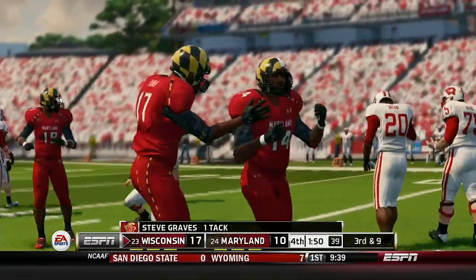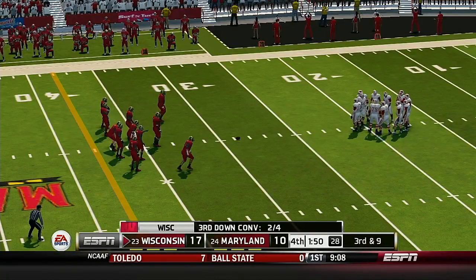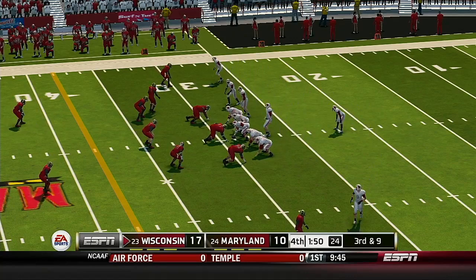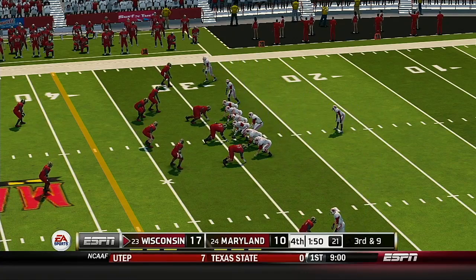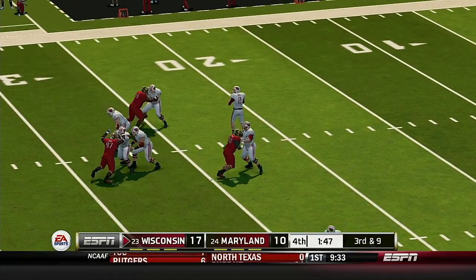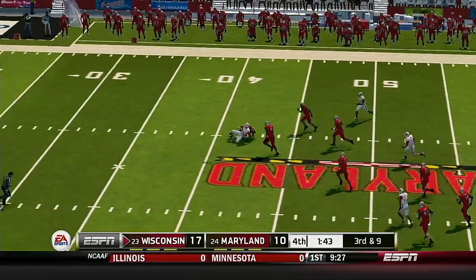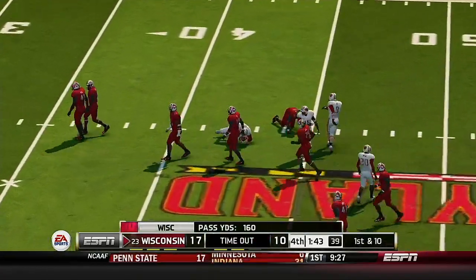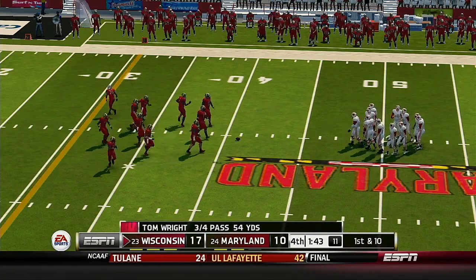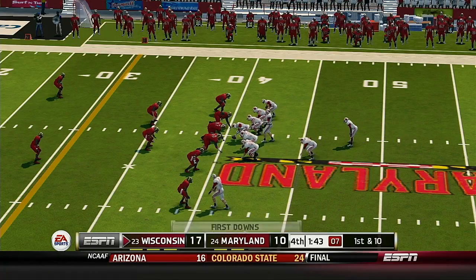Incomplete. Terrific coverage. And when you clog up passing lanes like that, you can force a quarterback to make some poor decisions. Almost got themselves a turnover, too. Third down, 9 to go. Ball on the 29-yard line. Going deep. And he's tackled right away. What a play. What a play is right. Here they throw the ball to the tight end, and the big guy shows that he's valuable not only as a blocker, but as a receiver as well. Nice catch.